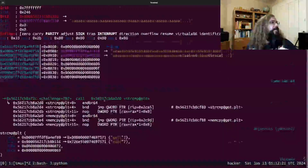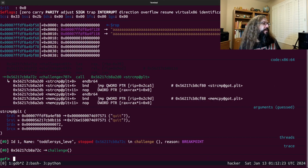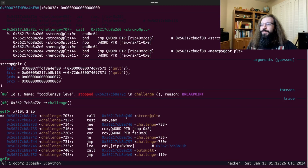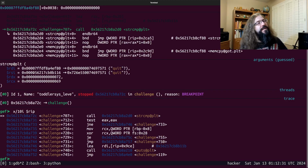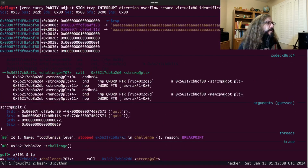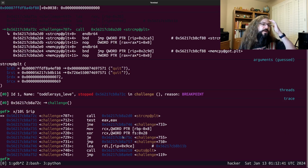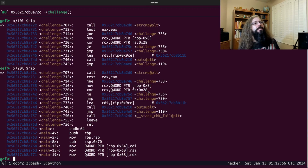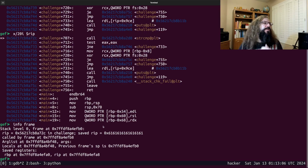And so here we are looking at that location. If we examine, say, 10 instructions at RIP, we are on that call to string compare like I expected. So, all right, good. We haven't completely lost our noggin. And what we are interested in right now is, let's dump out a few more instructions, does this cause stack check fail to occur, right? And so we could find this in two different ways. The first way is to examine the bytes that are going to be checked if we already know what they are. And so we can type info frame, and this is going to give us frame data.